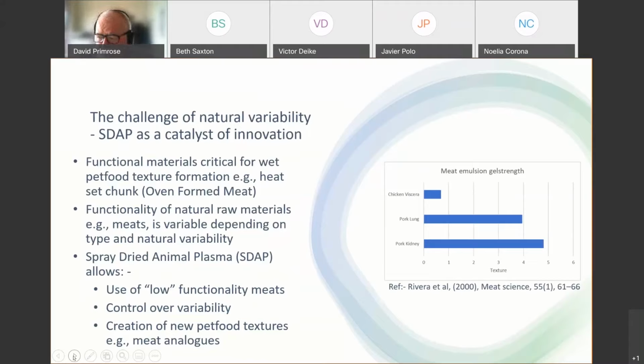But we have the problem that not all meats have the same functionality. And if you look at the chart on the right-hand side of this slide, this is some published data that shows the gel strength ability, the meat emulsion ability of 3 ingredients that you might find in a wet pet food formulation. So you might find chicken viscera, pork lung, and pork kidney. And this chart clearly shows that chicken viscera has much lower functionality compared to the other meats, and is a good indication of the challenges that we are faced when we are formulating these type of products.